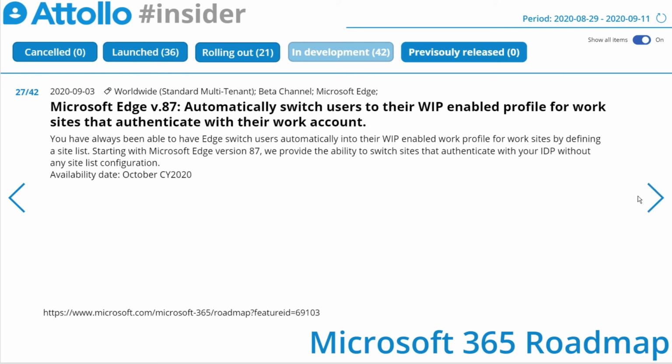Edge 87 automatically switch users to their WIP enabled profile for work sites to authenticate with their work account. So you have always been able to have Edge switch users automatically into their WIP enabled work profile for work sites by defining a site list. Starting with Microsoft Edge 87, Microsoft are providing the ability to switch sites that authenticate with your IDP without any site list configuration.